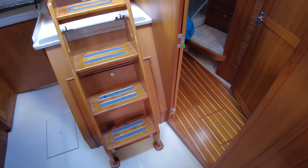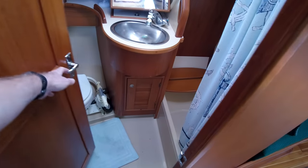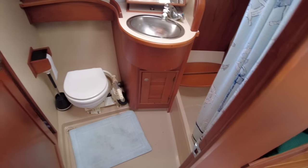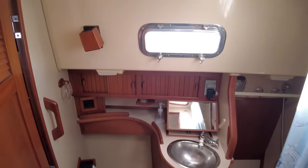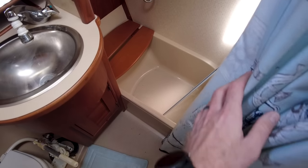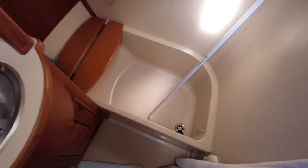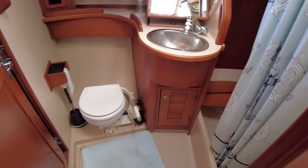And then the engine's gonna be down there. We're gonna look at that in a little bit, but to port, I believe we have another head right here. And we do. So another head with a more separate shower. And there's actually a little bit of a tub there. Look at that. So this is awesome for two reasons. One, if you have kids, you're gonna bathe them right here. Or it makes it easier to wash your clothes in the shower. So you've got a good place where you can do laundry there.